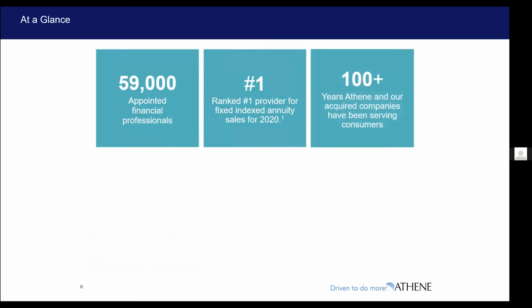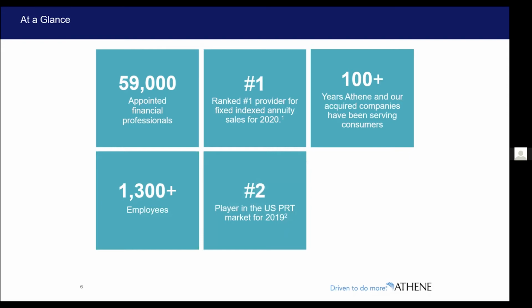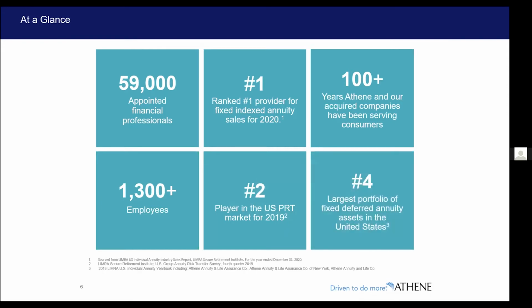We have 100+ years. This is what I was talking about with our acquired companies. We have 100+ years in the industry. 1,300+ employees. Think about this, guys. $202 billion in assets with only 1,300 employees. We are lean and we are mean and we are effective. We're the #2 in the US PRT market and the #4 largest portfolio of fixed deferred annuities.